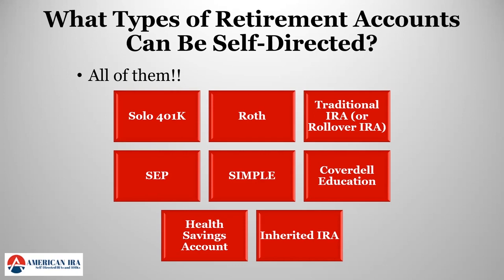Also keep in mind the retirement accounts themselves have the identical rules associated with them, whether they're quote unquote self-directed accounts or not. So your Roth IRA with Schwab or Vanguard has the same contribution limits, the same distribution rules when it becomes a quote unquote self-directed Roth with us at American IRA.